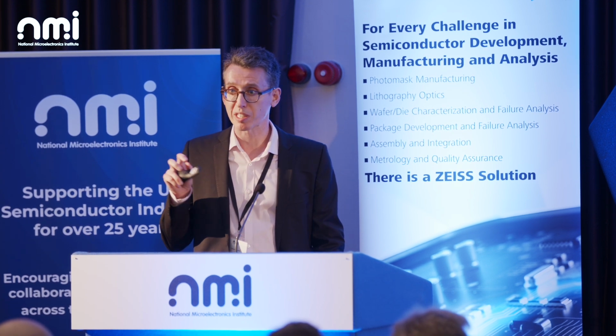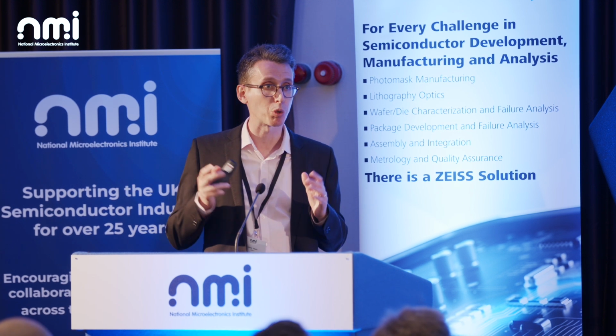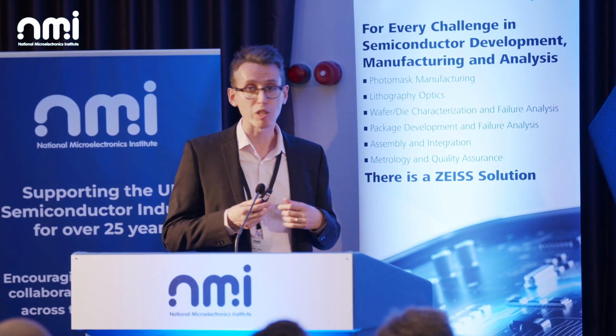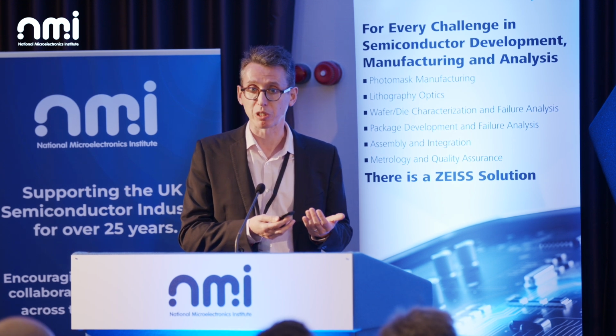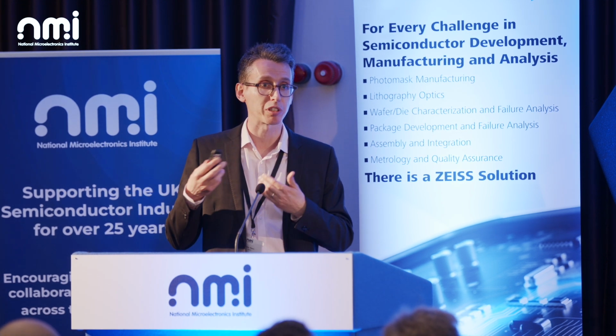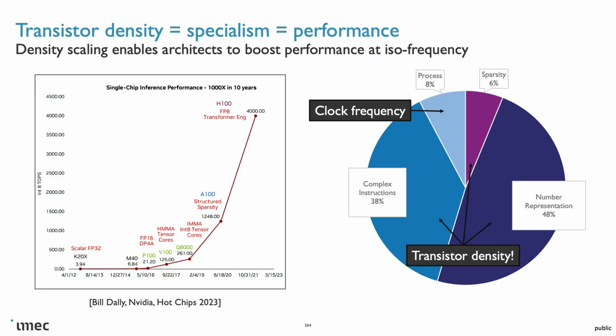The hundreds of processing elements in these GPUs, they haven't gotten larger, but they have got more complicated. Yeah, they support a wider range of number formats, like 8-bit floating point, for example, which let you do more instructions per cycle and crank through more inferences per second. Yeah, and without CMOS density scaling, that can't happen because otherwise things get bigger.